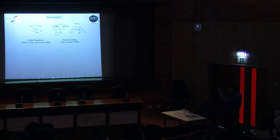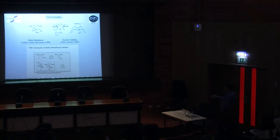This is old, but I always like to acknowledge that the initial use of carbenes in coordination and organometallic chemistry was by Grubbs and Nolan in the late 90s, where they showed that the second generation Grubbs catalyst, in which the carbene here replaced one of the phosphines, is much more active. Actually, I'm going to give you an example. It's an old example, but a striking illustration of what NHC can do.